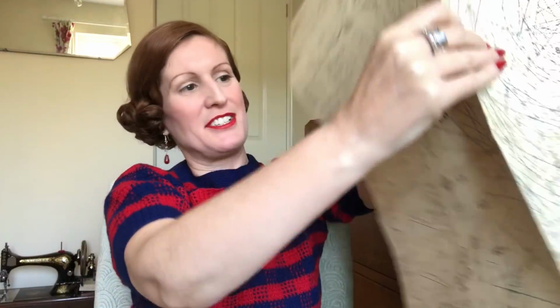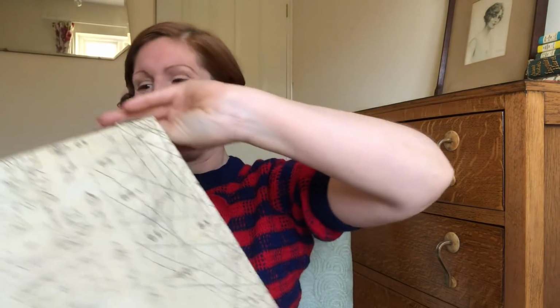Now every single one of those lines represents, oh my goodness, I apologise. There we go. Right, let's just forget that. Every single one of those lines represents a line actually on a pattern piece, so you can trace off each one.